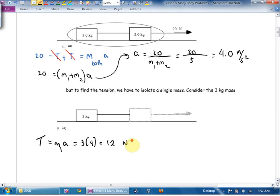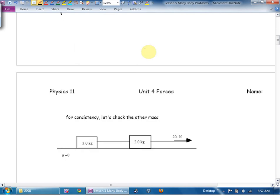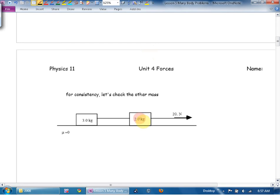Hey, Mr. Dueck, what if I hadn't used the 3 kilograms? What if instead I'd used this one, the 2 kilogram? No problem. You all still have the diagram? On the 2 kilogram mass, who was winning? 20. Who was losing? There is a force on the 2 kilogram mass pointing to the left. Which one? Minus tension equals, and now we're looking at mass 2, so it would be M2A.